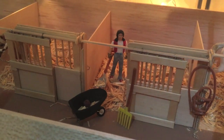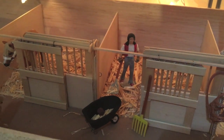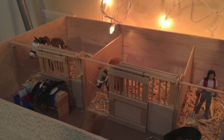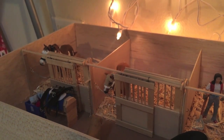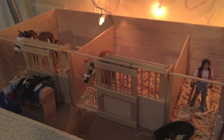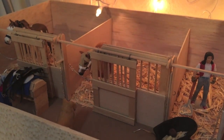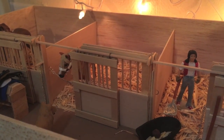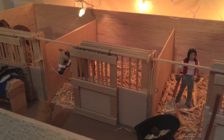Over here, we just have Sable Hand just cleaning out some poop because what a great life that is. And then in these two stalls, we have some more horses. And in the tiny Dartmoor is, oh, this is really embarrassing. He's not Dandy. I always get him mixed up with Dandy.